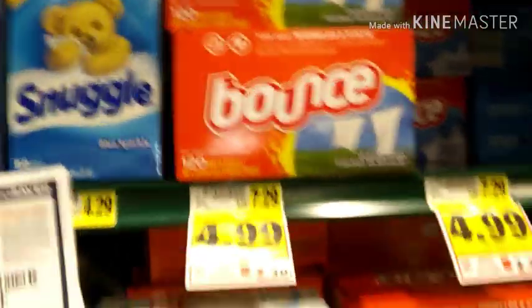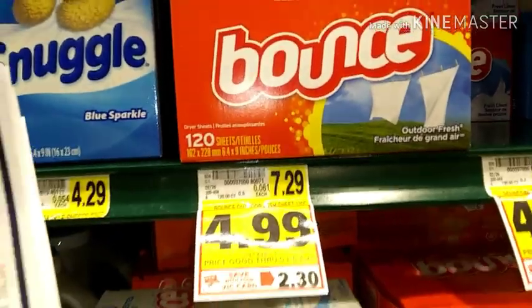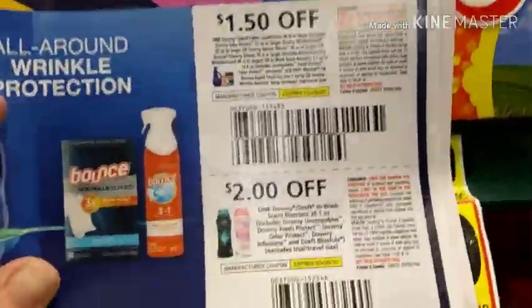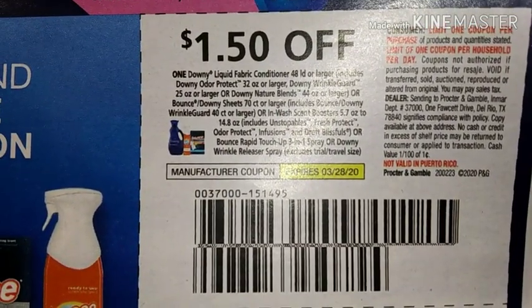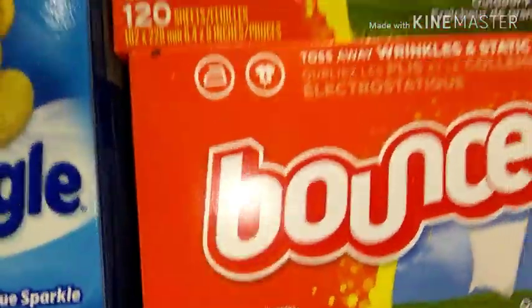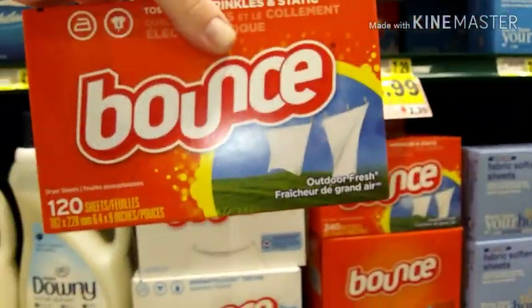All right. Here we have Bounce for $4.99, and they are 120 sheet count. And then we have a coupon here, which says Bounce or Downy sheets up to 70 count or larger. So it's got to be 70 count or larger. This is $1.50. It's going to double to $3. And that's going to leave the price at $1.99 for this Bounce, which is actually a really good size. Look at the box, that's a decent size box. So $1.99 is really good for Bounce. So we're going to put her in the cart.